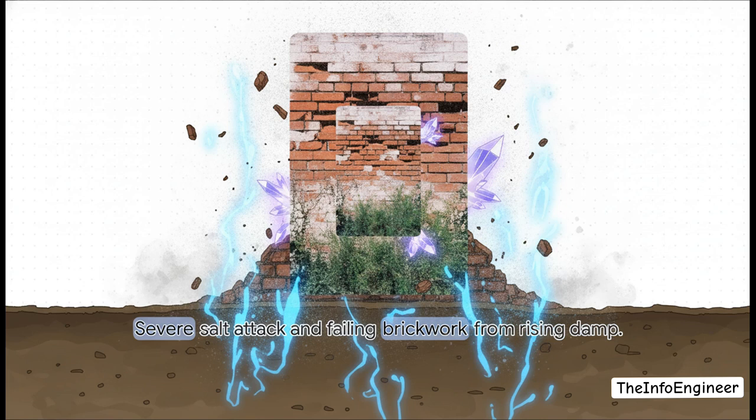As moisture gets pulled up from the soil into the masonry, it brings all these dissolved ground salts right along for the ride. Now, when that water eventually evaporates from the surface, it leaves those salts behind. And as they crystallize inside the pores of the brick, they expand. They will literally blow the face off the brick and turn solid mortar into absolute dust. In the industry, we call this a salt attack.